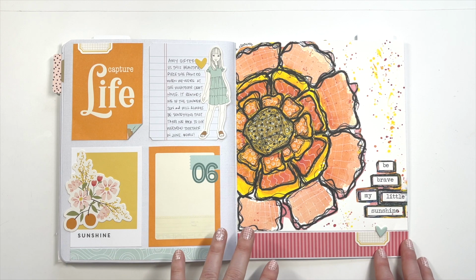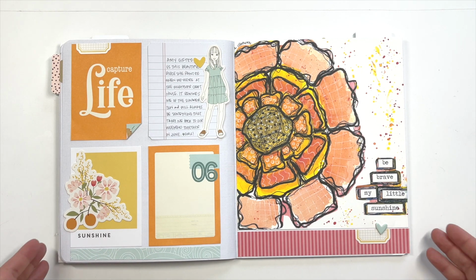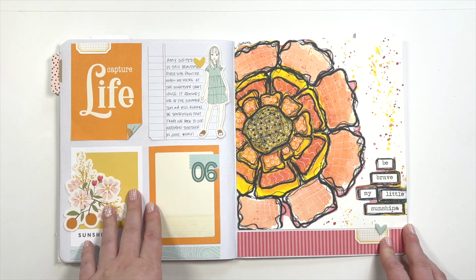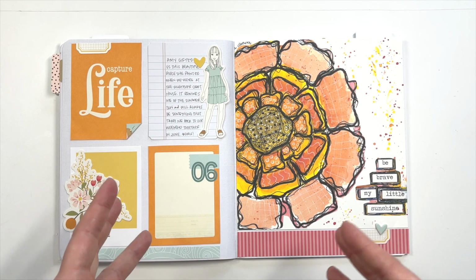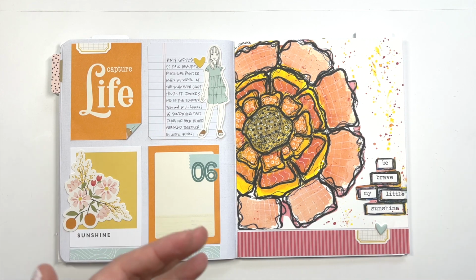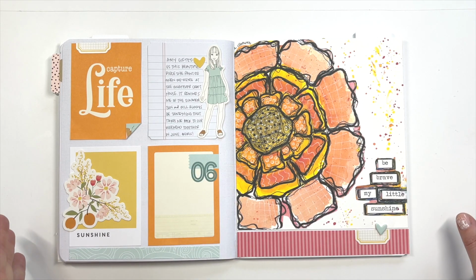I wanted to make sure that I got that documented, and just the story behind her giving one of them to each of us. And I had been dying to use the Simple Stories, I believe this is Hello Today. It's their big kit that has a whole cut apart page and 12 by 12 cut apart page with 3x4s for the whole entire year.